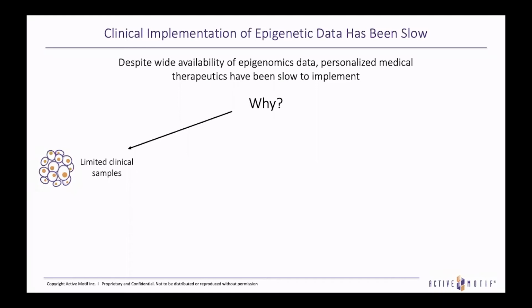First reason is that there's often limited clinical samples. I think we see this a lot as researchers, that you really want to study this disease state, but it's just hard to get your hands on enough tissue, or maybe there just isn't enough tissue. And the tissue that you can get your hands on is very precious. And when you process that for epigenetic assays, you often find there's not enough material to answer relevant questions.